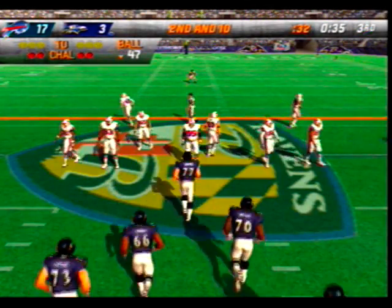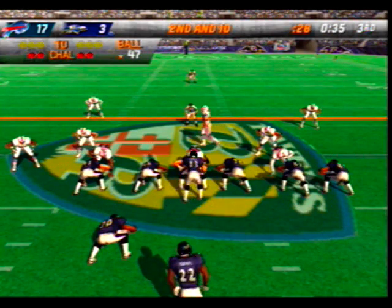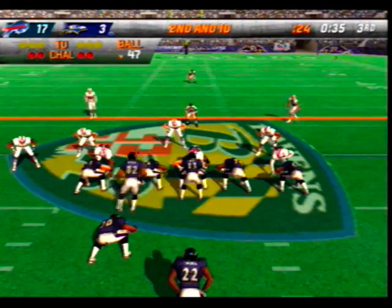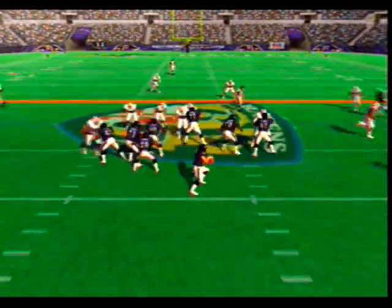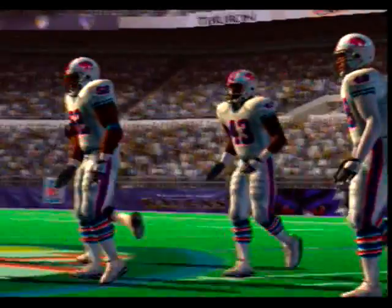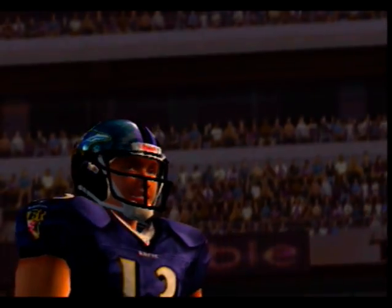Second and 10. Ball on the 47-yard line. Rush in from the start. Finley sends a man in motion. Drops back. Gets the pass off. Nearly intercepted. Win was the intended receiver on that play.